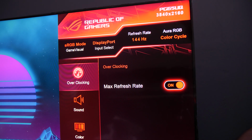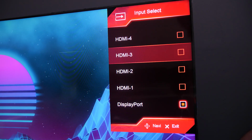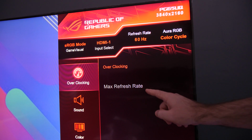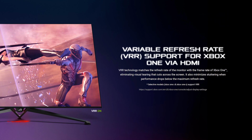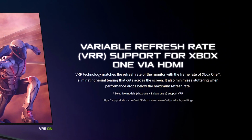However, something to keep in mind is that if you do want to run at that 144 Hz, it only works on the DisplayPort 1.4. It doesn't work over HDMI 2.0. That is only limited to 4K 60 on the TV. However, all 4 of the HDMIs do support variable refresh rates. So if you do own an Xbox One X, I believe that does support that, and I do also think the next gen consoles will have that built in as well. So there you go, future proofing.